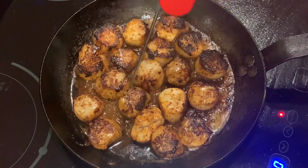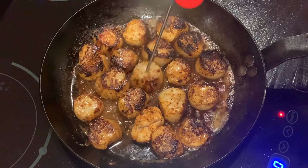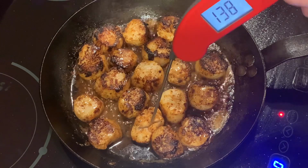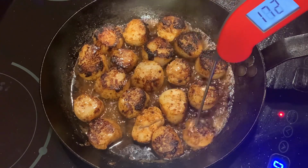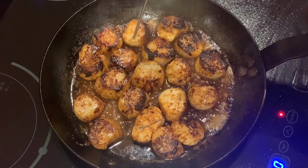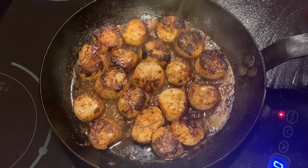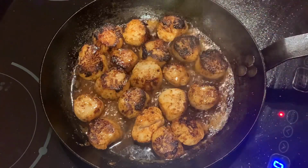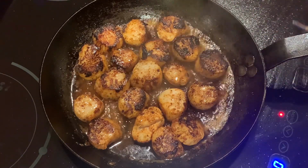145 is what we're looking for, and even that larger one seems to be done. Maybe that one's done, 149. The smaller ones are definitely way done. Time to pull them out of here. I'll taste test one on camera for you, but you can cook shrimp like this if you wanted to. Really, really good. Uncle Steve's Gator Shake scallops, easy breezy to do.